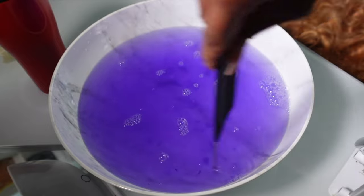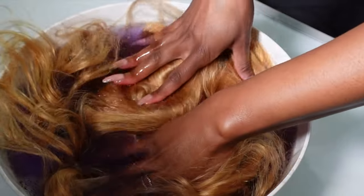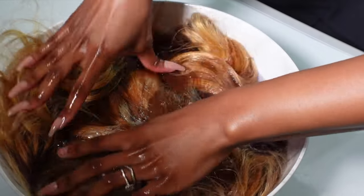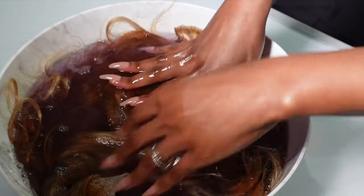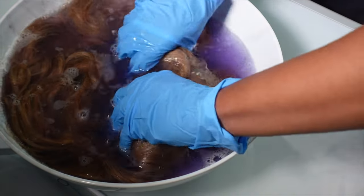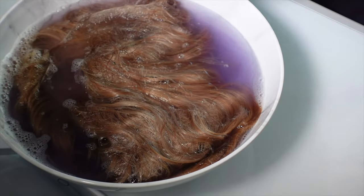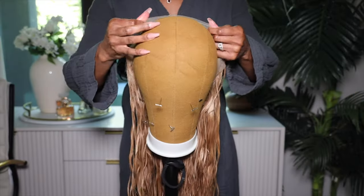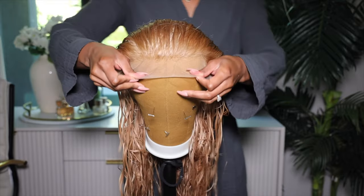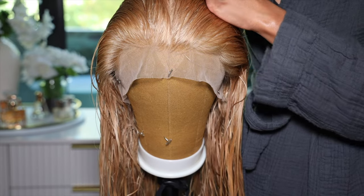So I used the Shimmer Lights shampoo, and I added it to some boiling hot water. I shouldn't have used my regular fingers, because it was burning. But I stuffed the wig into the boiling hot water, got smart, and threw on some gloves. You can see that the wig is neutralizing in color, a little bit less honey and a little bit more neutral blonde.